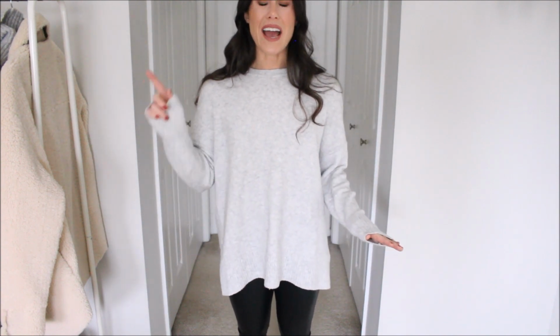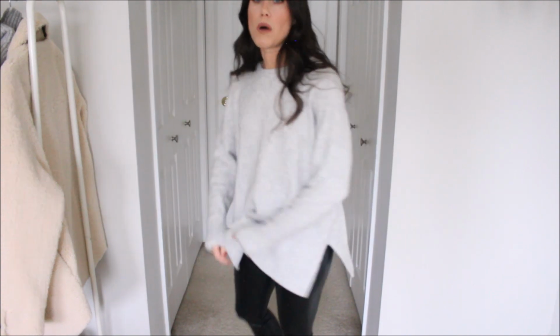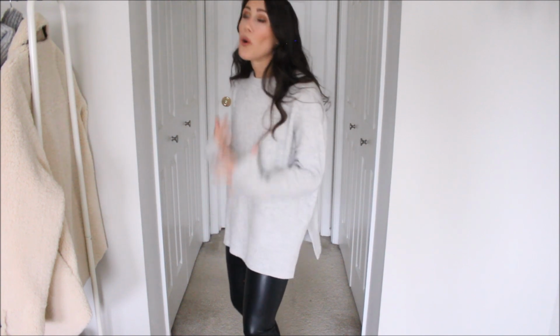I got a small. I actually ordered the extra small as well. It's still on its way to me. So I'm not really sure which size I'm gonna keep, but this one is the small. But it is so incredibly soft. It comes in a ton of different colors. They've had some really good sales on this one as well, so I will link it down below.